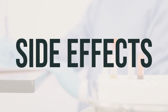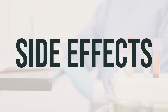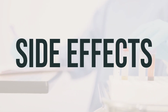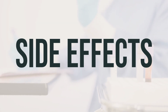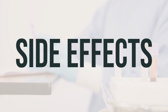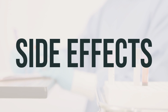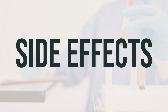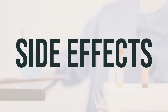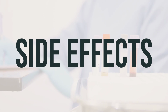Some common side effects of Nefazodone Hcl may include dizziness, drowsiness, lightheadedness, nausea, dry mouth, or constipation. To reduce dizziness and lightheadedness, make sure to get up slowly when rising from a sitting or lying position. If you experience dry mouth, you can suck on sugarless, hard candy or ice chips, chew sugarless gum, drink water, or use a saliva substitute. It's important to remember that your doctor has prescribed this medication because they have judged that the benefits to you outweigh the risks of potential side effects.